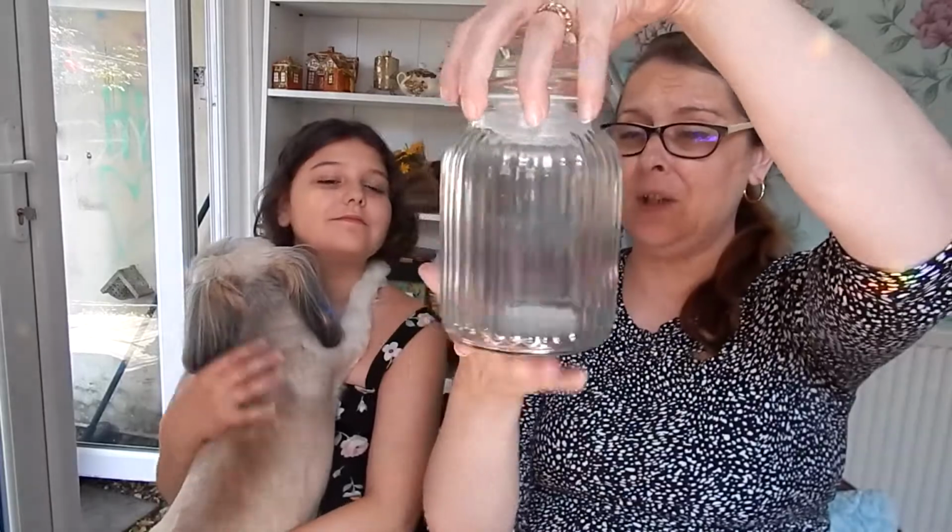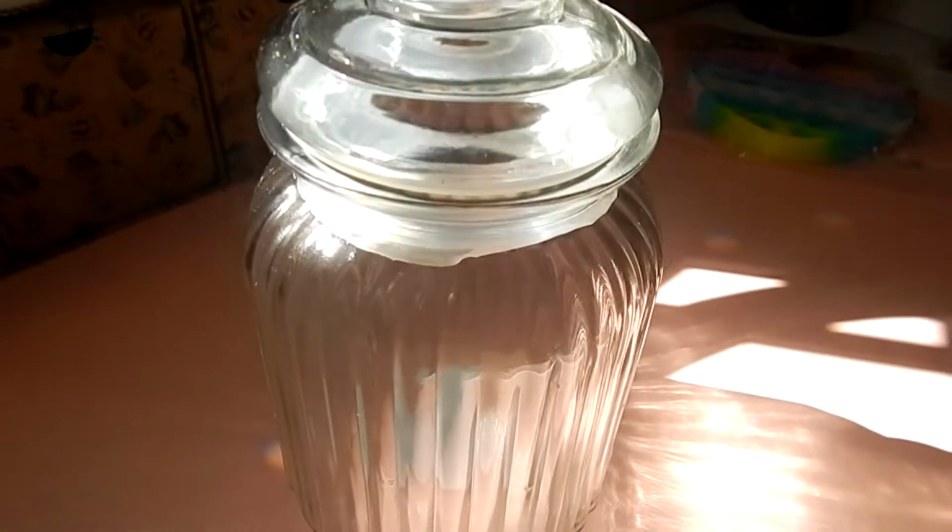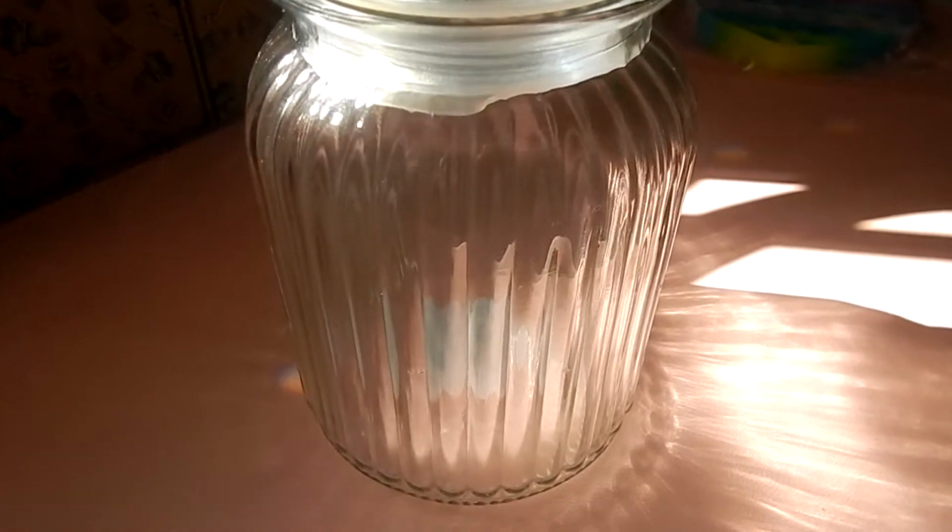Next item was from One Below, and it was this humongous, it's the size of my hand, glass jar for £1.25. If you saw our video last week, for our gift ideas video, this jar is something that you'd be able to really use for that. You could fill it up with bath salts, you could fill it up with cotton wool and face masks, you could fill it up with candy.